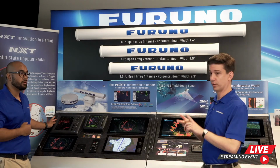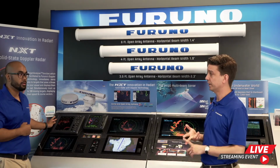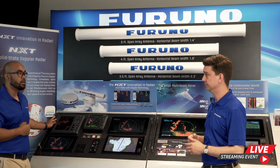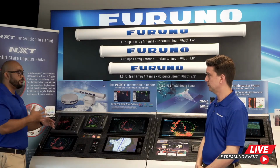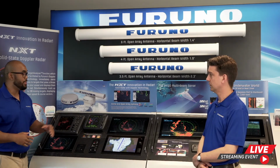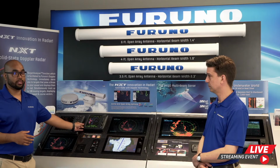We've got the 4 kilowatt dome. There's the 4 kilowatt open array. And the 6 kilowatt open array as well. Correct. But if you want a standalone radar and you need more displays around the boat, then you're going to look at something like the 1815 series.